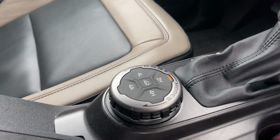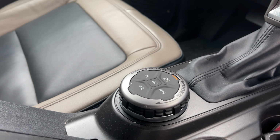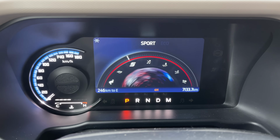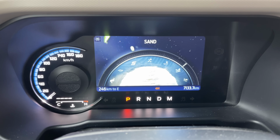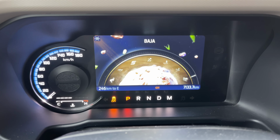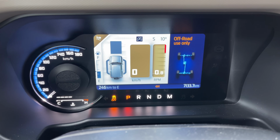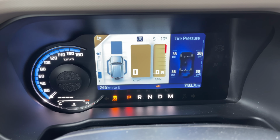With the GOAT modes, right? We talked about that outside a little bit. You do have normal, eco, and sport mode. Sport mode will engage the 4x4 system. You also have slippery mode, mud and ruts, sand, Baja, if you're doing some desert or sand driving, there's some serious stuff. But like I said, I keep it pretty much in eco mode all the time. I want to save as much as I can. I know it's not possible.